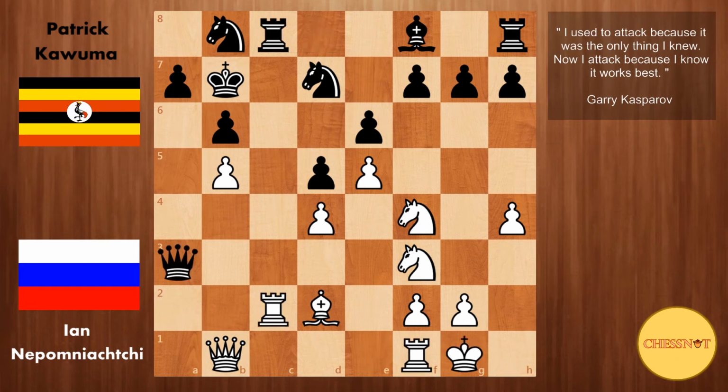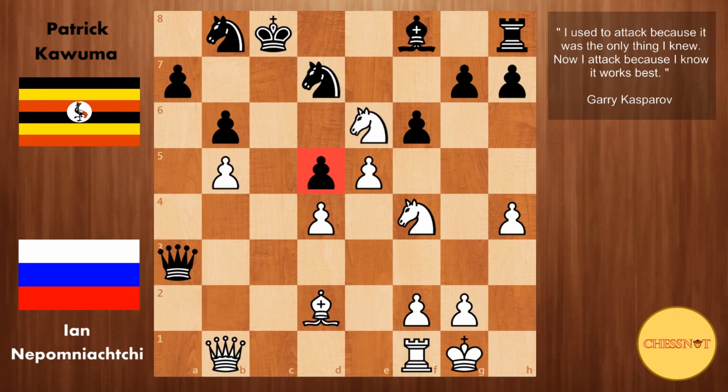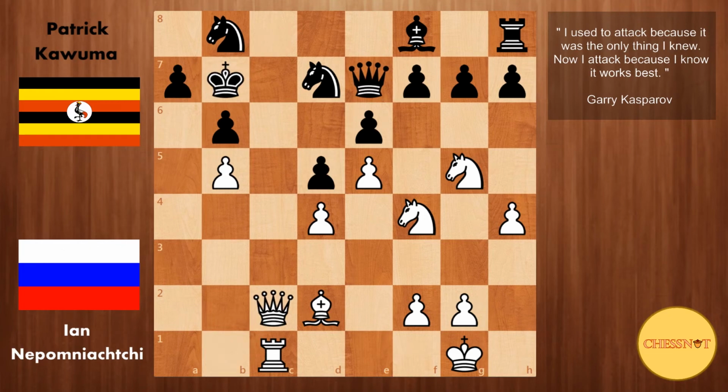Here white castles, we have rook to c8, Nepo trades rooks, and now knight to g5, so looking at the f7 point. And if something like f6, then e6 becomes weak, and now d5 is simply going to fall. So black drops the queen back, queen to e7, defending f7. Here rook to c1 check, king to b7, and queen to c2.